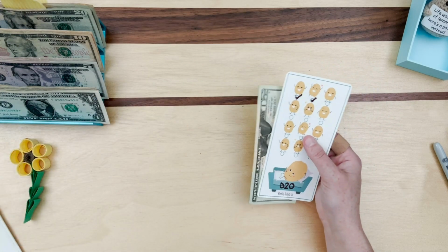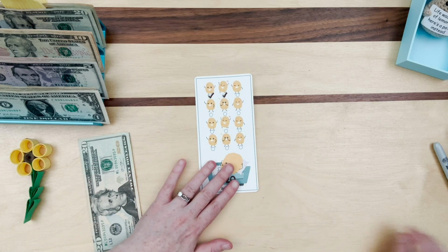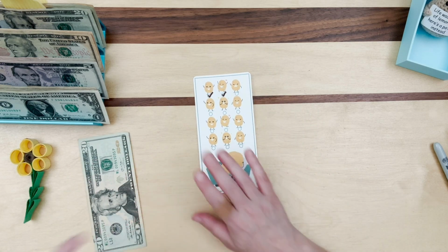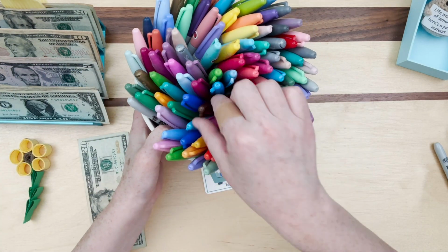Okay, so we'll start off with this, and we started it last week. I was just putting check marks. Oh, you know what? I didn't get a brown marker, though, so let me just grab one.